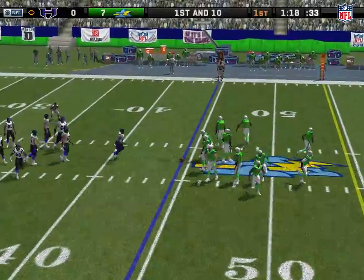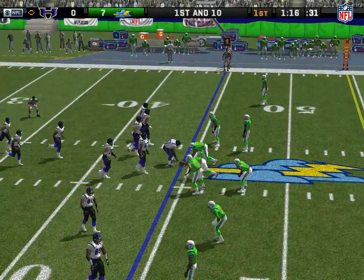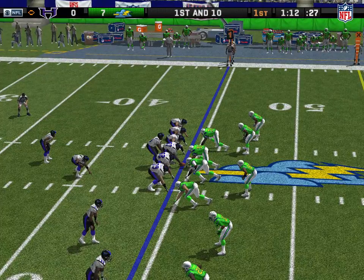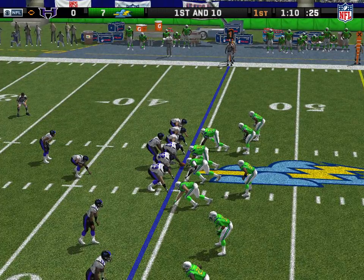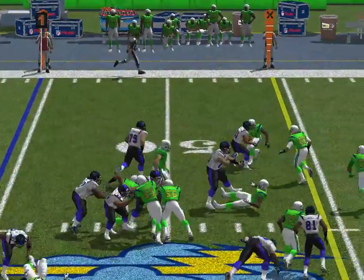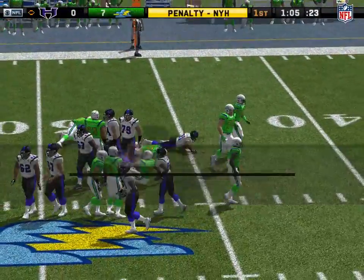Watch the counter. Let's do our thing. Keep moving. Watch each other's back. Let's go, D. Handoff to the tailback, running with a lot of room in front. They'll spot this one at the 45-yard line.